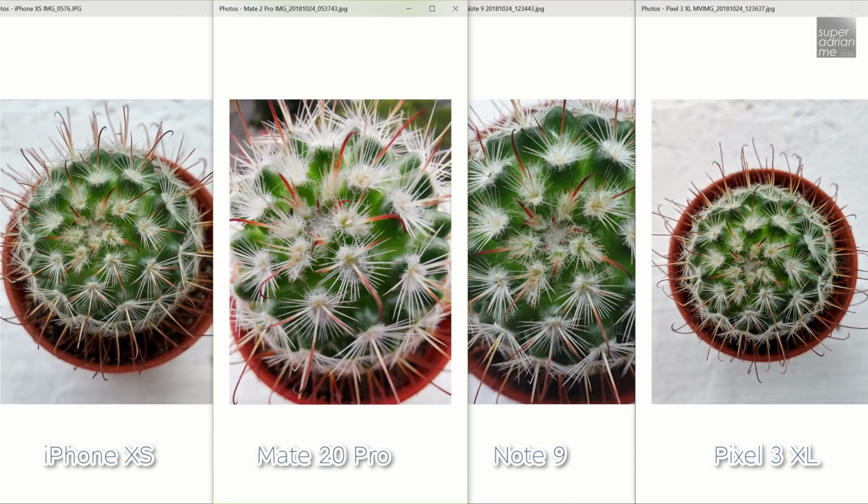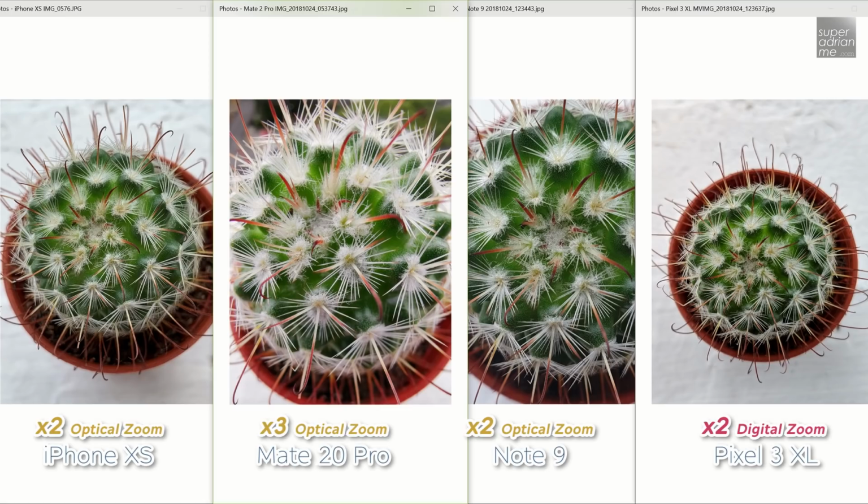So here we are testing out the macro or close-up shots that each camera can take. But because the Pixel 3 XL does not have a zoom-in camera, the picture that you see here for Pixel 3 XL is actually 2x digital zoom. The iPhone XS and the Note 9 are using 2x optical zoom, and the Mate 20 Pro is using 3x optical zoom. All of them actually did fairly well, but the Mate 20 Pro is more close up than the rest.